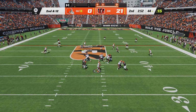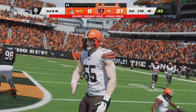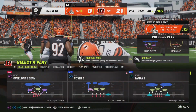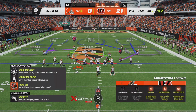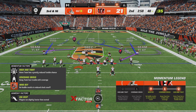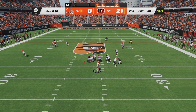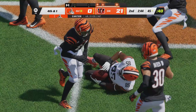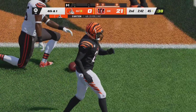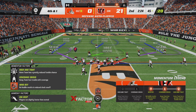Here's Watson, and he'll be taken down by the Bengal pressure. And now timeout is whistled as it appears there's a Brown shaken up on the play. Well, now they're going to come out and take a look at this injury, and we'll be back in a moment. 3rd and long, it's Watson. Got an open man, that's David Njoku, the tight end, and he'll be taken down, but not before they work this to the 45.